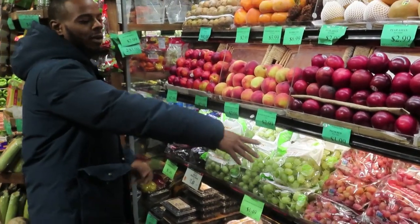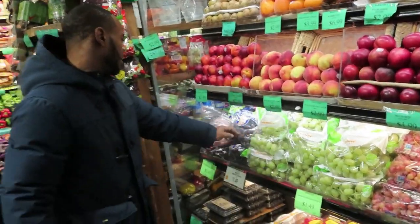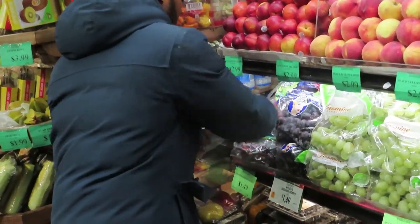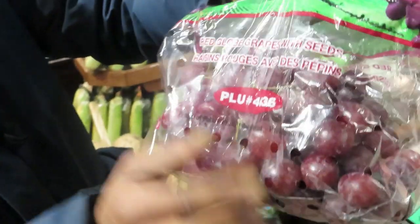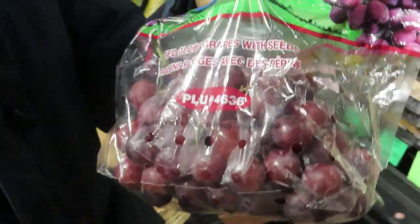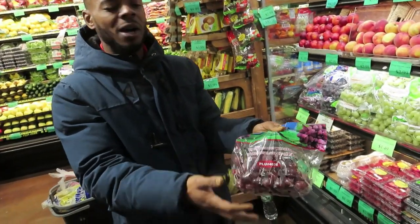And once again, we're not doing this neither no more. Seedless grapes. This is what we're looking for. Full grapes. Red globe grapes with seeds. We don't do seedless. Y'all gotta stop going for the things without seeds because it tastes good or whatever. The seeds in my paws, the seeds in my mouth and all of that stuff.